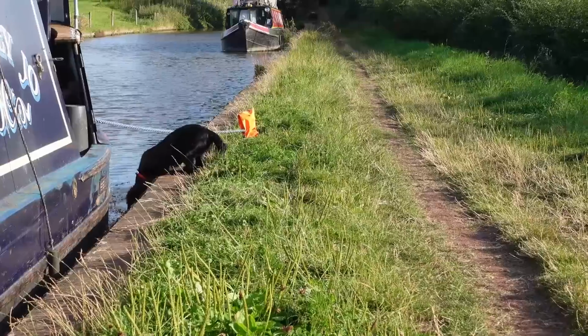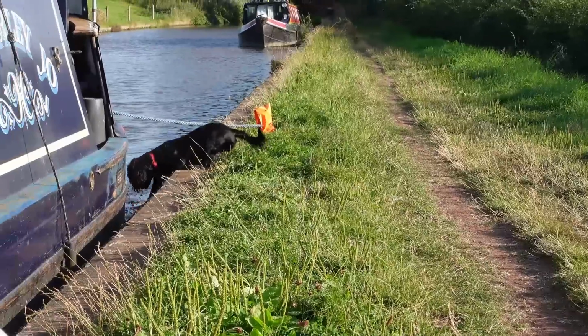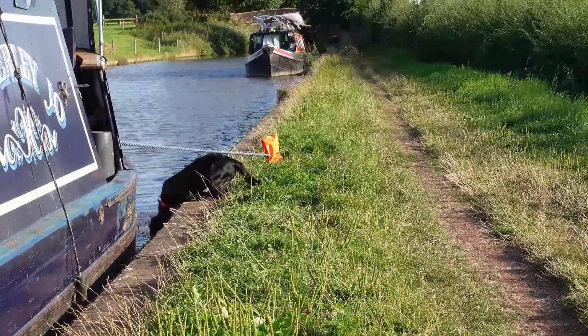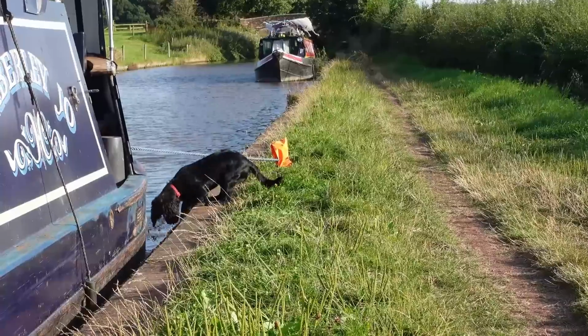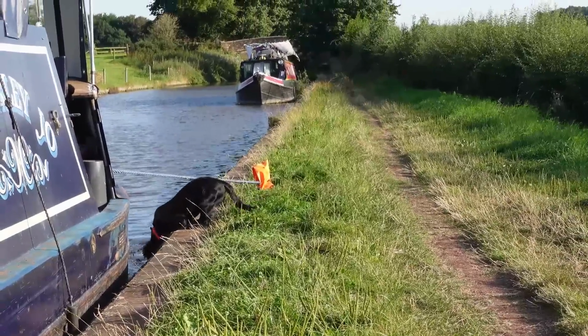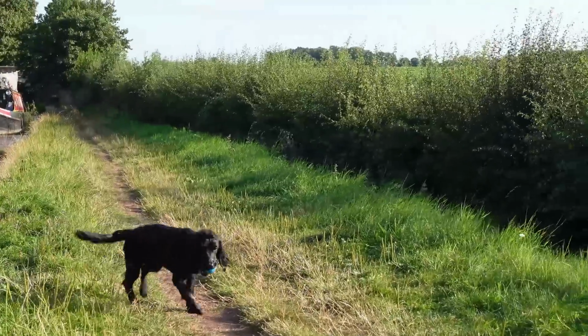This is what she does. She puts it right near the edge. Exactly what she wanted. She goes by the edge, puts the ball down, then flicks it with her paw and it goes in the water. Is that bobbing apples? Yep. This is exactly what she does, and then she gets it out for herself.